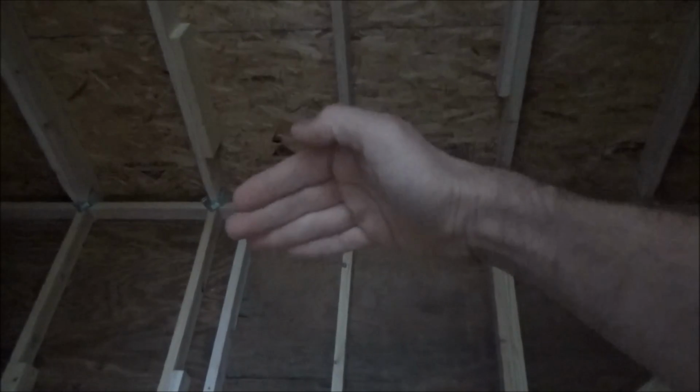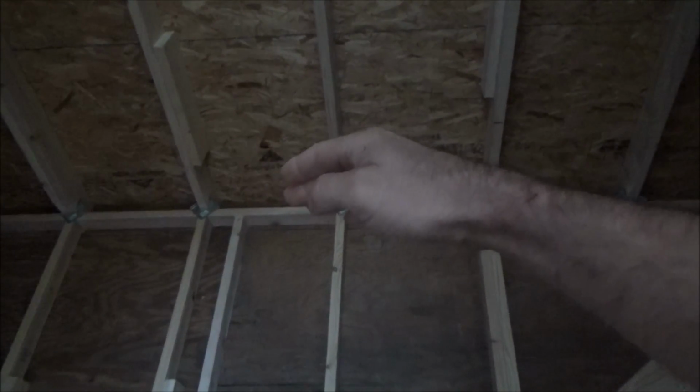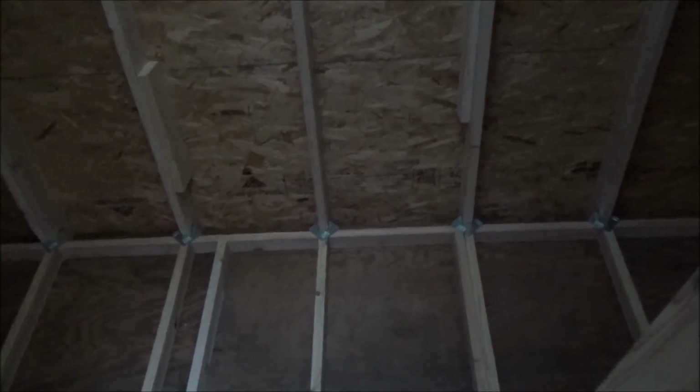Put a sheet of something that's vapor permeable up there to block the insulation from plugging the holes, and then fill up the holes. But I'm still working that out in my head and coming up with ideas, and as I said, I won't be doing that to the end of the month, so I've got some time.